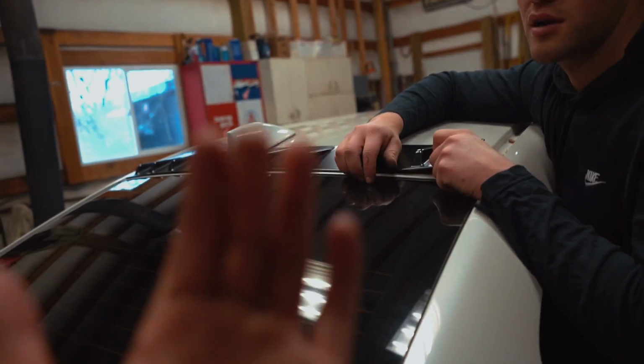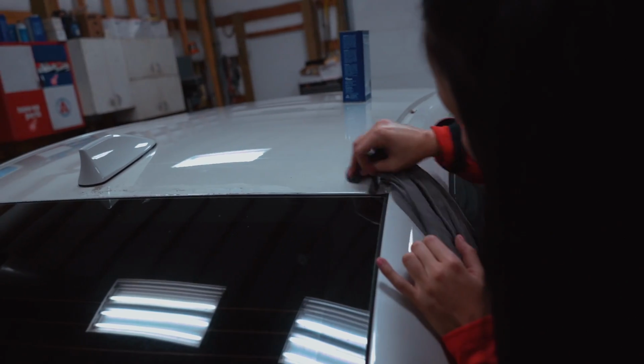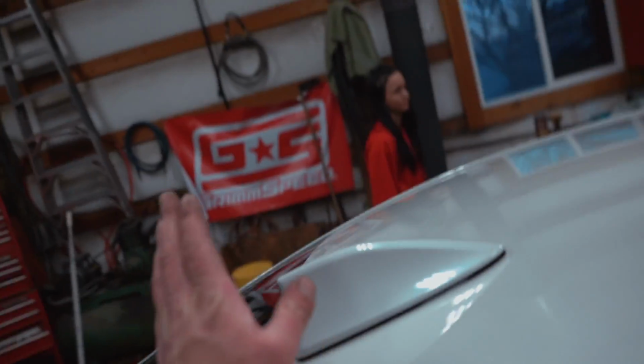5 hours later. What are you up to? Oh, you know, we're just trying to get the sticky stuff off. This glue is a pain in the butt to get off, but Bobby's putting in the work. We got all the BS off this roof. Next thing to do is to figure out how to get this shark antenna off.